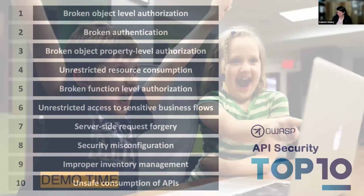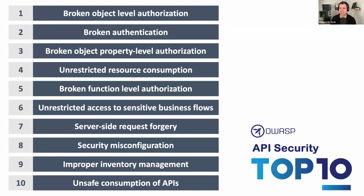See, I know a thing or two about security as well. Awesome. That brings us, no, I'm just the host here. I have no idea what I'm talking about.